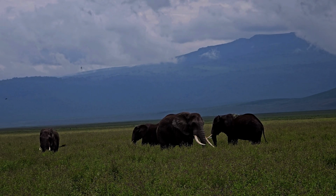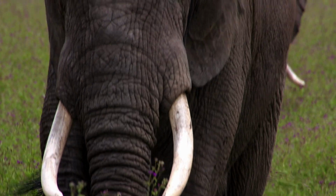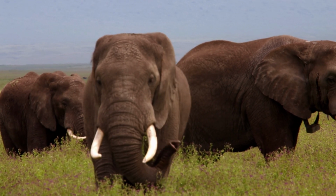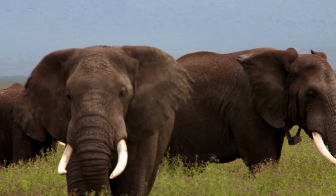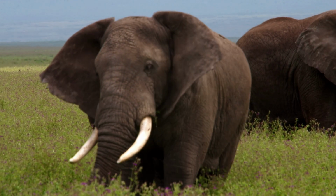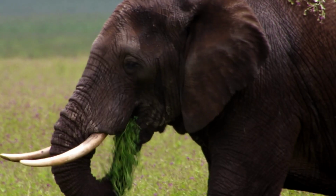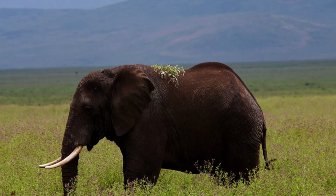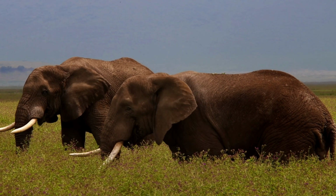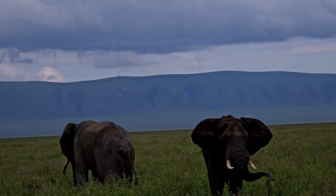As we are doing our game drive inside the crater, the elephants are easy to spot, maybe because of their size. People who study animal behaviors say that the elephants are intelligent, sociable, affectionate animals. They portray behaviors similar to humans, such as caring for weaker individuals, adoption of orphaned cows, and grieving over dead companions.